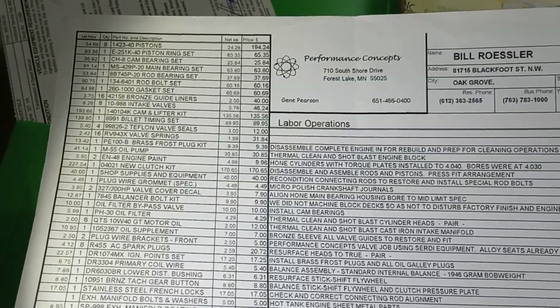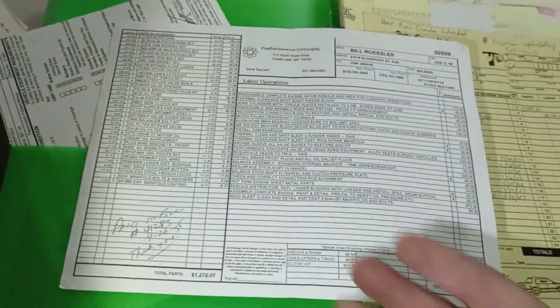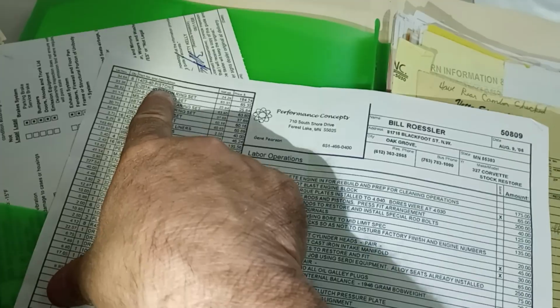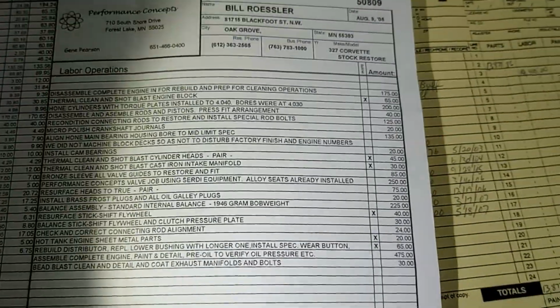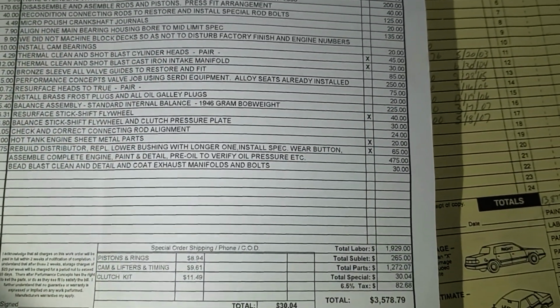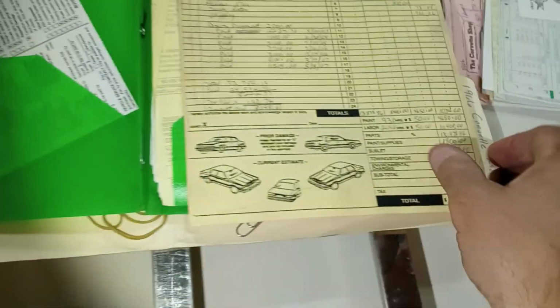'05. This is the engine rebuild. Complete engine rebuild right here. $3,500. Everything. Pistons by Performance Concepts, Forest Lake, Minnesota. Disassemble complete engine in for rebuild and prep for cleaning operations. Everything done. Every piece touched.